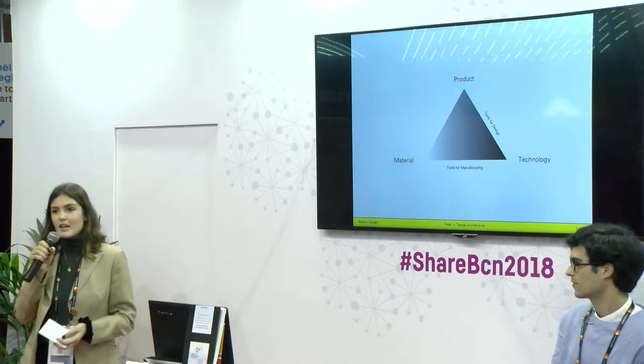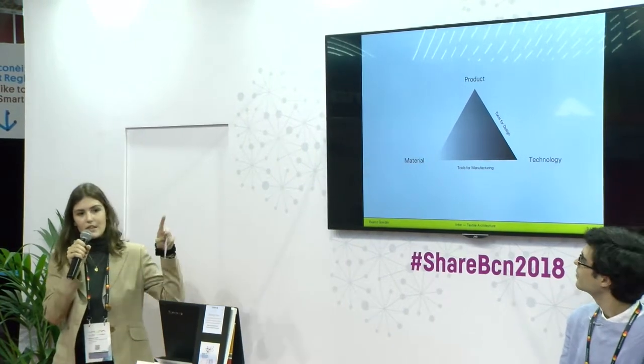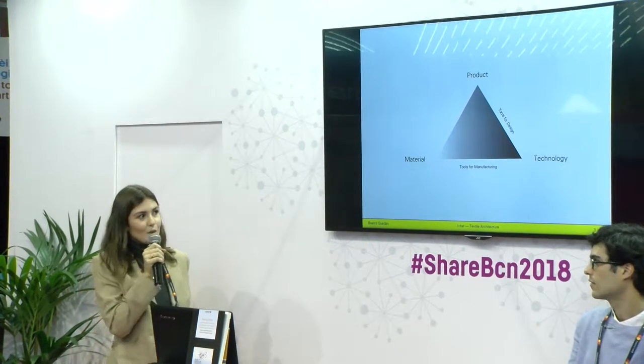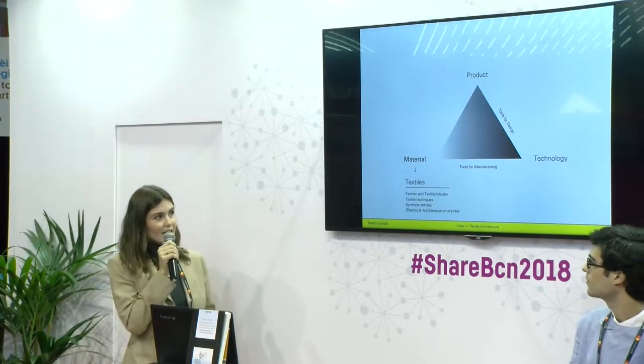So as a maker, when we start a project, we should take into consideration the three aspects of this triangle. In my case, when I started my thesis, I had no idea what product I wanted to design or what technology I wanted to use, but I had a clear interest in textiles.